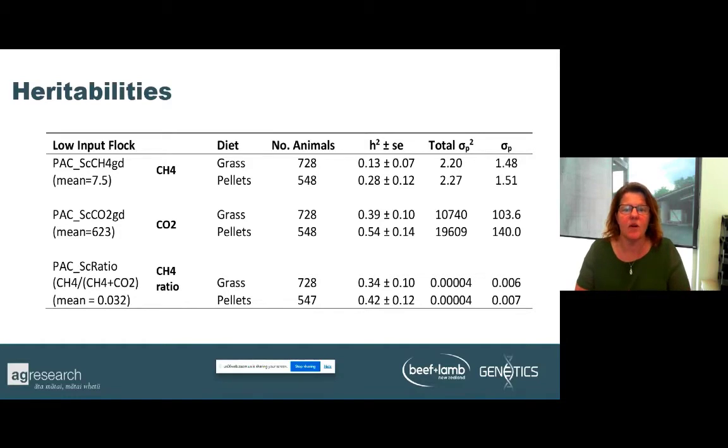So we've estimated some heritabilities, and in general, the heritabilities line up really well with what we've already seen in other research flocks. The heritability eating pellets tends to be higher than eating grass, and that's just because they're eating so much more that they can express more variation. But it's really nice to see that the heritability of the carbon dioxide emissions is high and comparable to what we would see in feed efficiency.